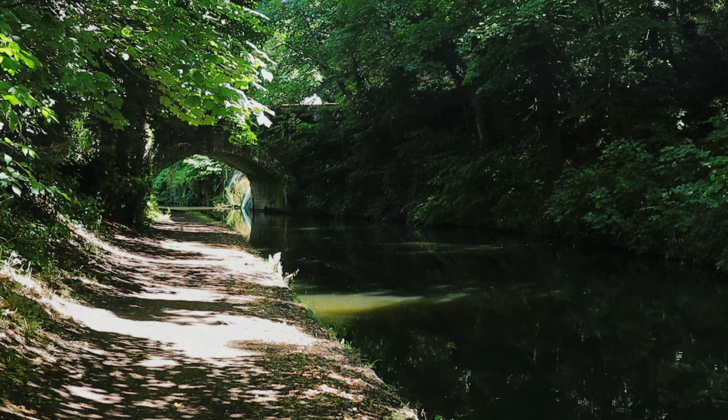Welcome to West Country Wanderings and welcome to another one in my canal series. Today we're on the Staffordshire and Worcestershire Canal, just a little bit north of the Worcestershire town of Kidderminster. I'm here at the beautiful village of Wolverley, and just behind me there is Wolverley Lock.